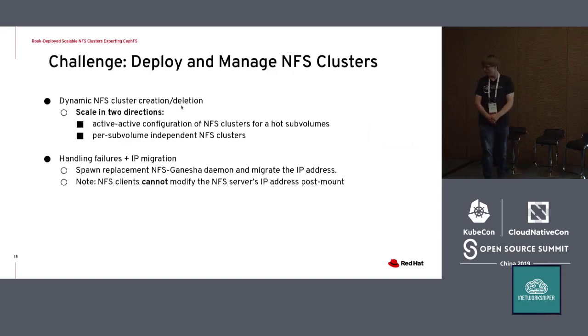So our next challenge is the deployment and management of NFS clusters. Now we have all of the basic mechanisms in place to build a cluster of NFS servers in an active-active configuration. What we need next is a simple way to deploy those NFS Ganesha servers in an active-active configuration dynamically, corresponding to whatever kind of load we have on that particular export of the CephFS file system that the NFS clients are accessing.